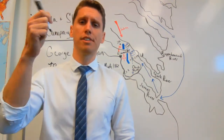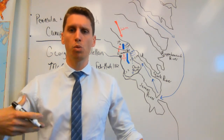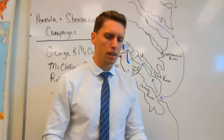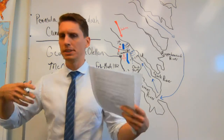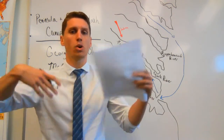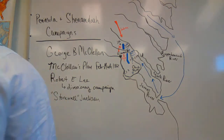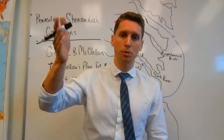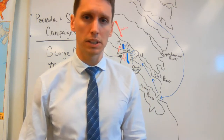Anyway, Stonewall Jackson's this very eccentric guy. He wears his old army coat from the Mexican-American War. He wears his old cap from the Virginia Military Institute. And he's very religiously intense. He's a very devout Presbyterian. Kind of quiet, doesn't talk about his feelings a lot, and really doesn't explain what he's thinking to other people. All right, kind of an enigmatic figure, but an incredibly skilled military leader.